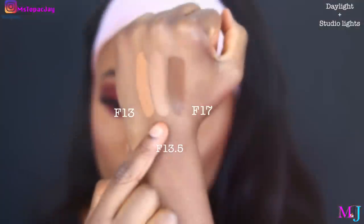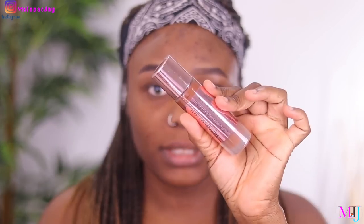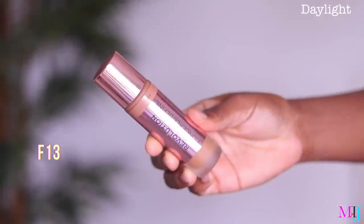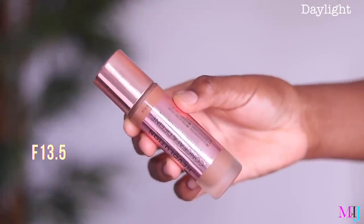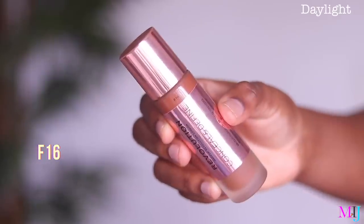So these 3 are the shades that I swatched for you guys in my foundation test video, and these 3 are the new shades that I just purchased. The shades I swatched in the foundation test video are F13, F13.5, and F17, so we're just going to put those aside for a moment. Now I have the shades F14, F15, and F16. IRL, the bottle looks quite darker than it looks on camera right now, but as usual, I will show you what the foundation shades look like in daylight, and I'll perhaps overlay it so you can see it.